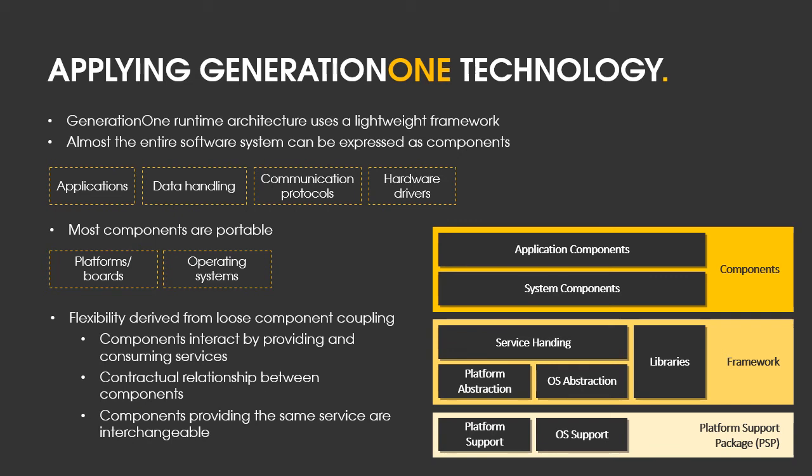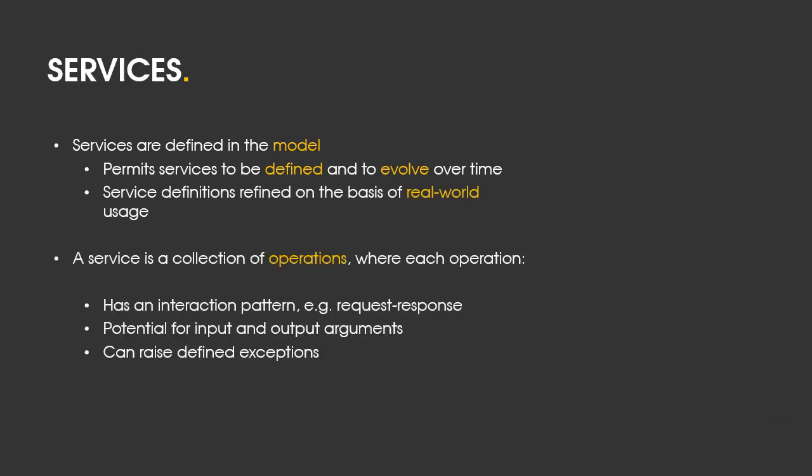The way that the components interact with each other are through these well-defined services, and those provide this contractual relationship. And that means that provided a component provides a specific service which another component needs to consume, then the component providing that service is interchangeable with others which also provide it. And that gives us a lot of flexibility in the way that we put things together to create different architectures and meet different needs and replace different bits of hardware.